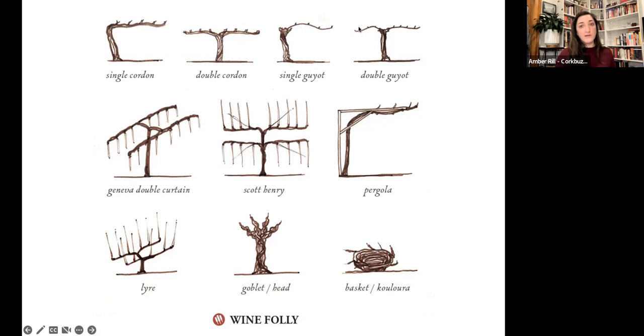Single guyot, double guyot, the canes will be removed each year, depending on where you cut them, either here or here, depending on what you want this year's and next year's vegetative growth for the grapevine to be. But you can see that both of these will be pruned back. And these are already pruned, kind of, as you can see, right? The point of pruning is really to bring the vine back to its center. During pruning, nearly 90% of all of that year's growth of the vine is removed. So pruning is really an important process for the quality of the grapevine.